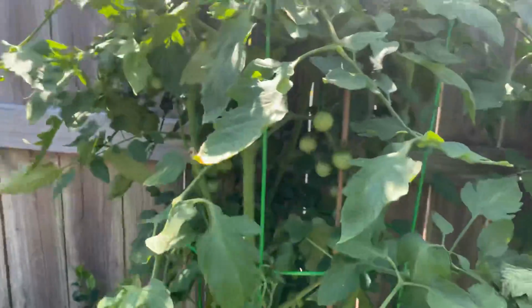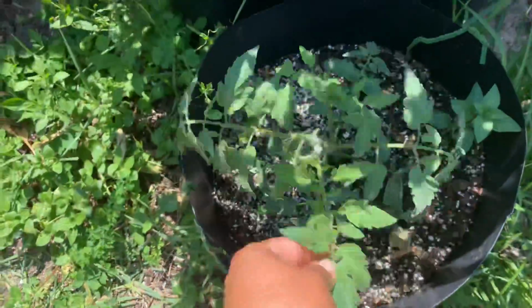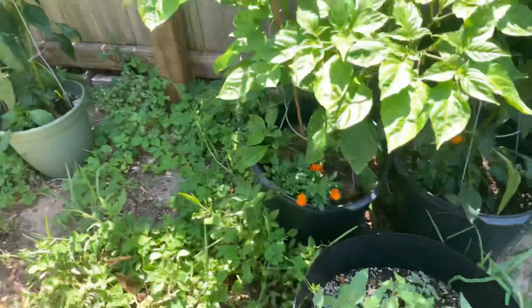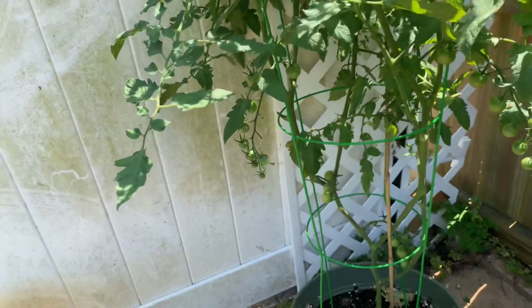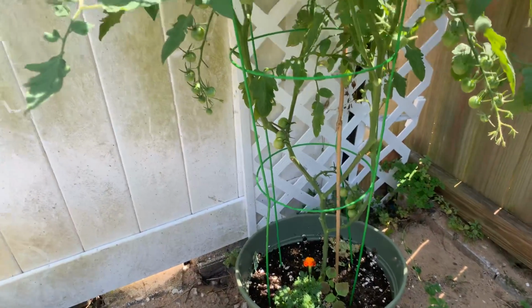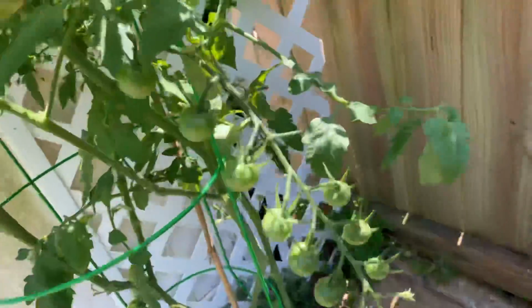Cherry tomatoes, Super Sweet 100. These are Everglades tomatoes that I'm starting to grow here. Those peppers are still just not producing any flower. And then this is a cherry tomato plant that was attacked by blight, early blight. So I took a lot of the leaves away. But other than that, it's looking good. It's producing. Look at this.